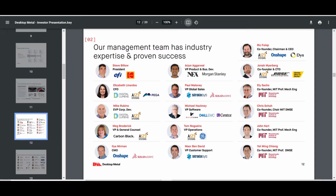These guys are very qualified, very capable and have a proven track record, as do a lot of the DM team. It would take too long to go through the whole team in detail, but as you can see here, the team is very experienced. A lot of them have come from A123. A lot of them are graduates of MIT, with people coming from companies such as General Electric, Dell EMC, SolidWorks and Morgan Stanley. Between them, there's a lot of degrees and PhDs. They are a very experienced and capable team with a history of proven industry experience and success.